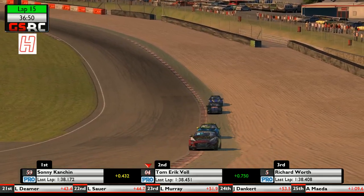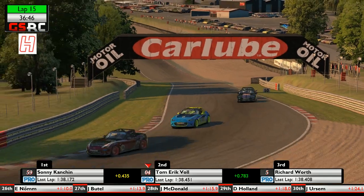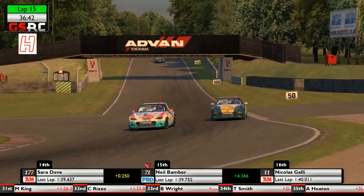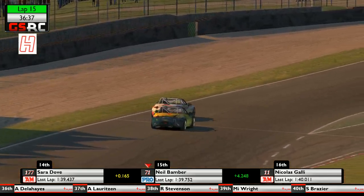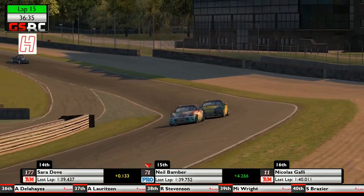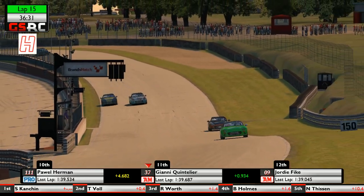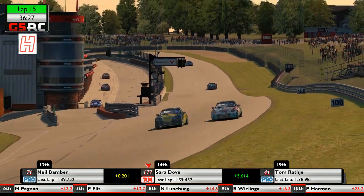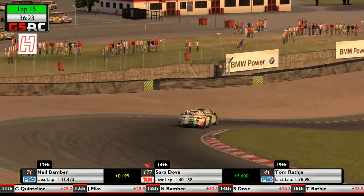And Neil Bambi starting to struggle then as he went wide at the Sheen curve. He loses 2 positions, one of which was to Sarah Dove. Right now, who's going side by side with him, and Sarah Dove, she's doing a very good job to make the move. One was Jordi Fike, one was Gianni Quintelier. That's a big battle going on, 2nd, 3rd, 4th, etc. in your amateur category. Yeah, Quintelier back there racing second. Of course, the leader of all the amateurs is Robert Valenga out there racing in 9th position right now.